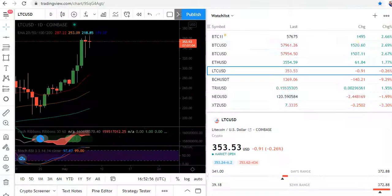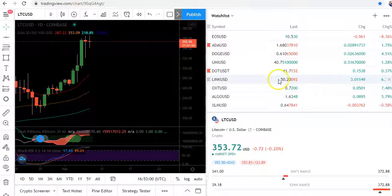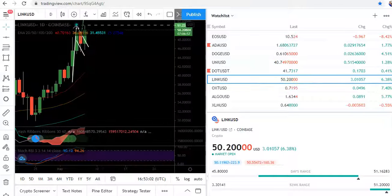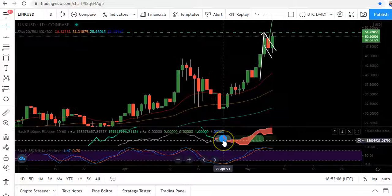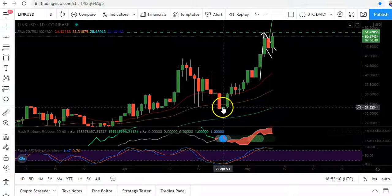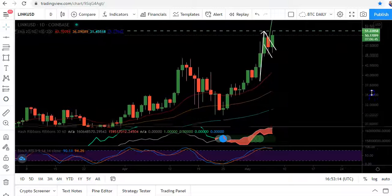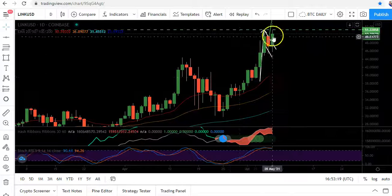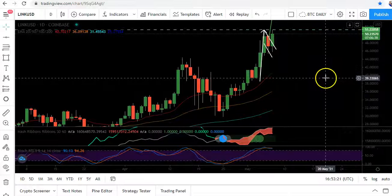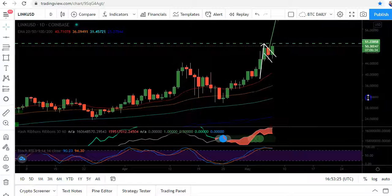I think Link was another. And Link's at 50 bucks again. Okay, so same thing here on Link. We have the blue dot, right? And just another massive run up on that, guys. So if you guys did buy when I posted those, you'd be doing very well right now. So just some things to look out for.